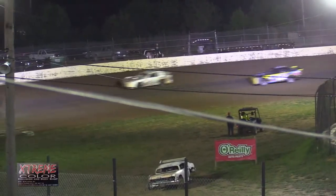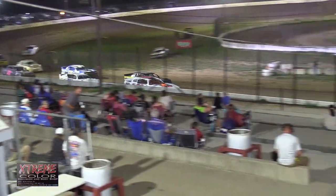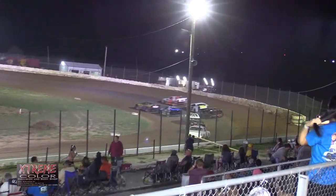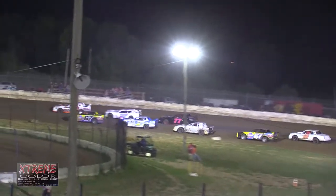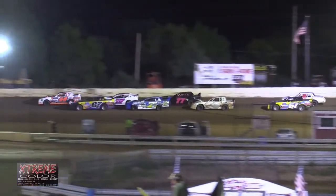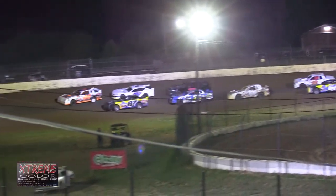James Niswanger, your leader since the drop of the green flag. Wrecked his primary car here a while back. This is his backup car, and boy, it has been pretty good every time I've seen him run. 44 will pick a spot. We'll see if he changes it up. Yep, there he goes.